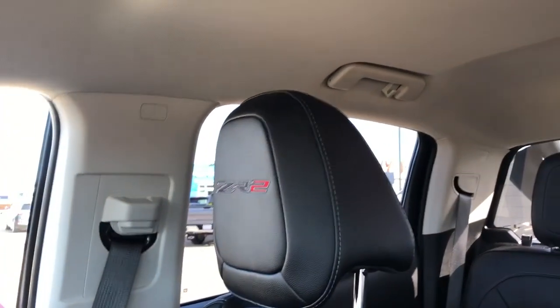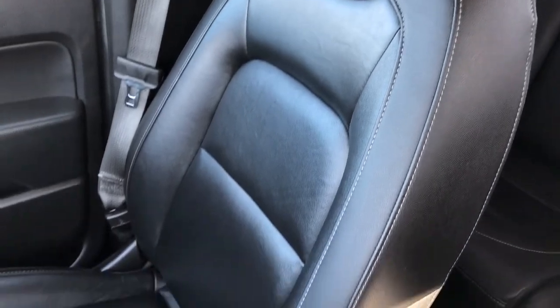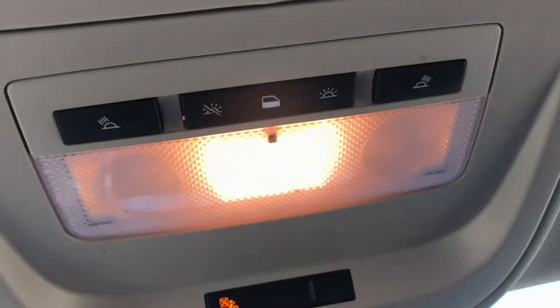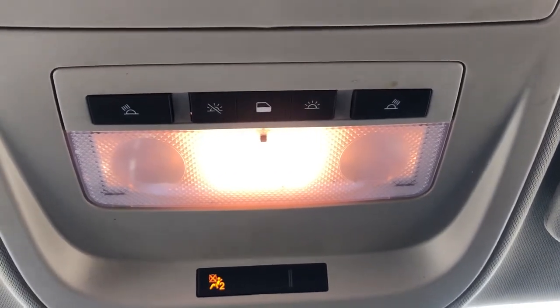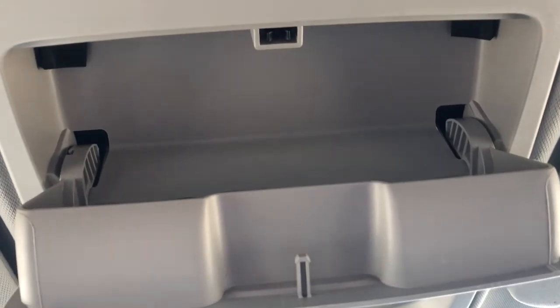Moving to our seat for our passenger, we can see it is also finished in our black leather. Then lastly, above our rear view mirror, we have all of our lighting controls, as well as a sunglass holder.